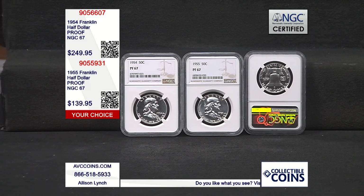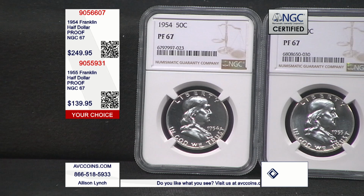Listen to these. Only 233,000 proof sets in 1954, and only 378,200 in 1955. That is tiny. That is outright tiny.